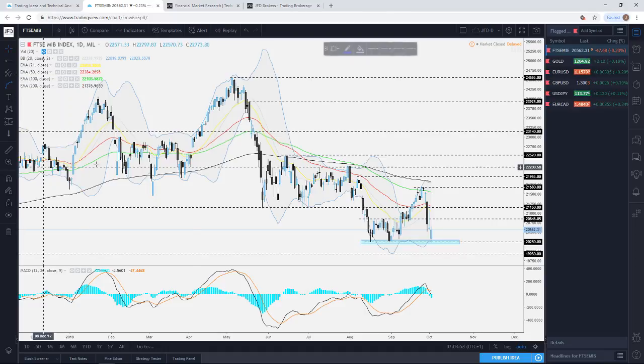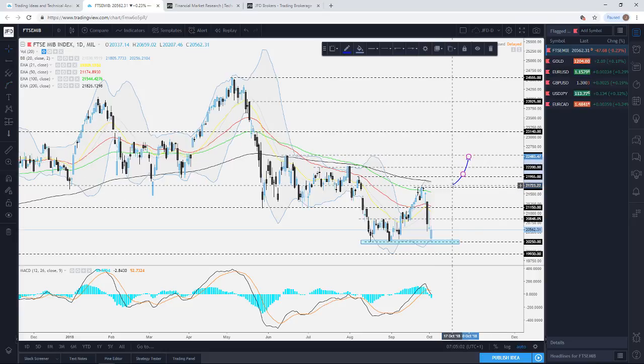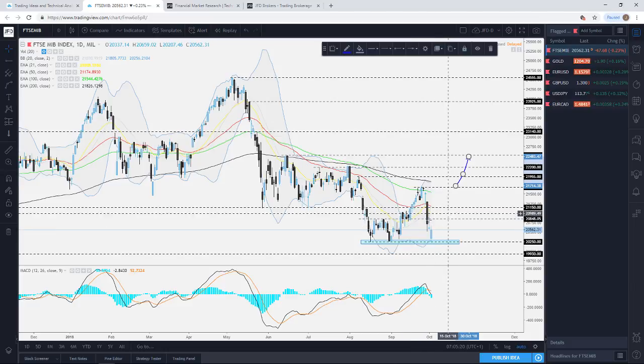So again, like I said, it's very difficult to talk about the upside for now. Certainly we could see a retracement here back to these levels, but we're not really comfortable here yet, because at any point you could see these levels acting as very strong areas of resistance and then pushing this index back down again. So for now, just keep on monitoring this one.